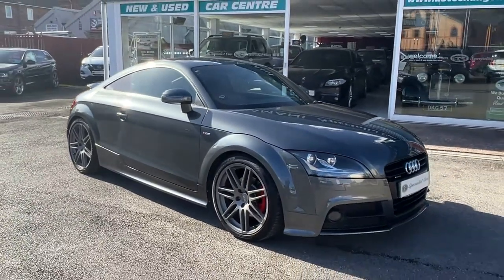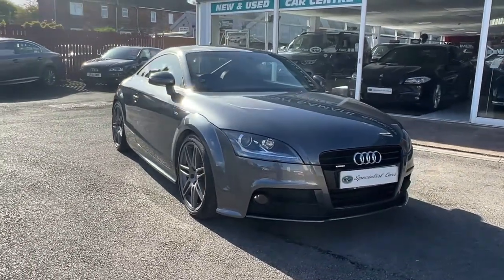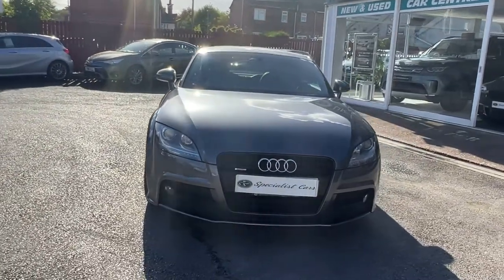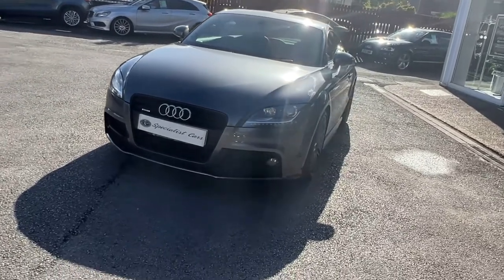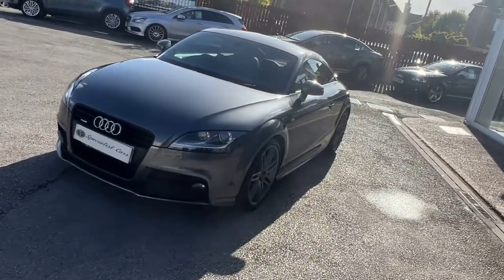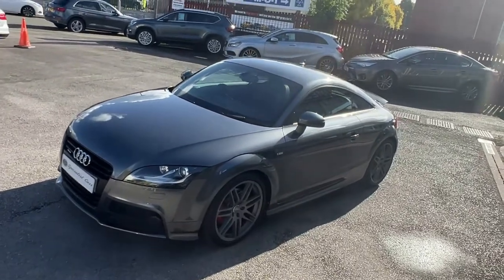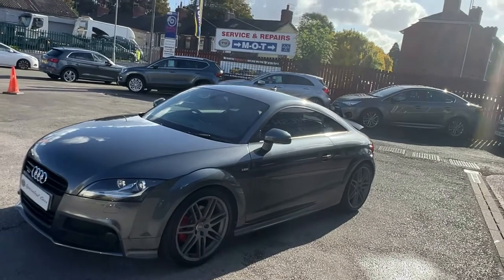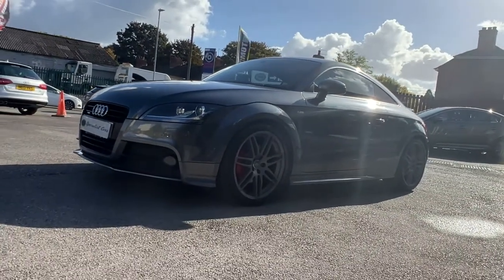Part exchange was a pleasure. Great finance available direct from ourselves. You can click and reserve this car 24/7 off our website if you fancy it. 2 o'clock in the morning, click and reserve it. Come and collect from our showrooms in Stoke-on-Trent. And don't forget our full money-back guarantee. If you reserve the car and you feel the car is not as described, full refund of your deposit and no questions asked. Ask about home delivery. We can arrange to deliver this car on your doorstep. Ask us for further details.